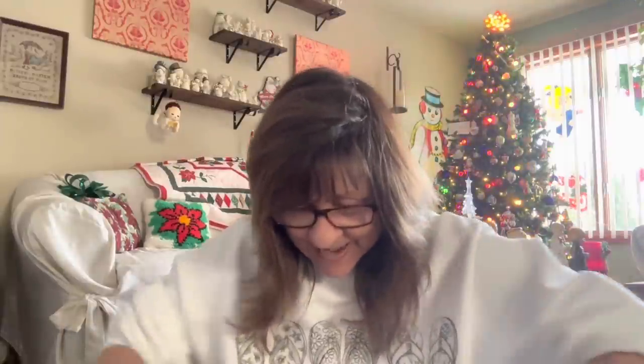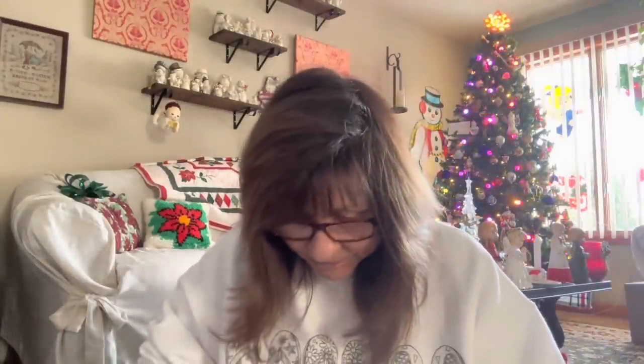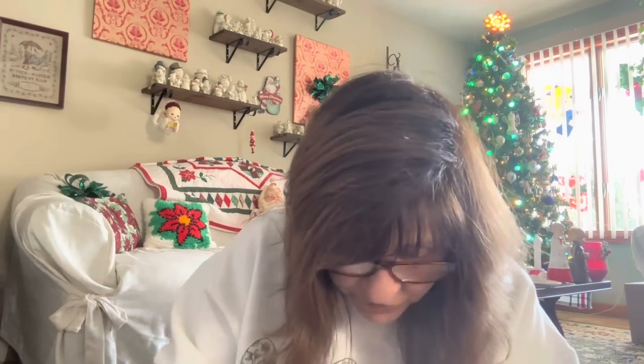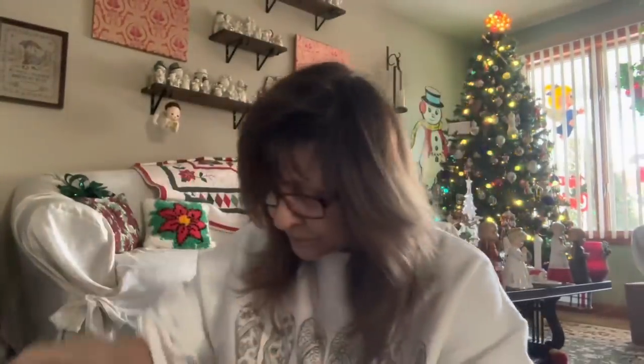I also bought this big bag of candles. And of course, I can't open it. It's taped shut. Let me see. I got it. I haven't lost all of my strength yet. Oh my gosh. We've got Yankee Candle. We've got Autumn Wreath Tea Lights. Oh my God. I opened the bag and it smells so lovely. More autumn leaf. I think there's three boxes of those. Oh no, this one is cinnamon stick. Then we got clean cotton.